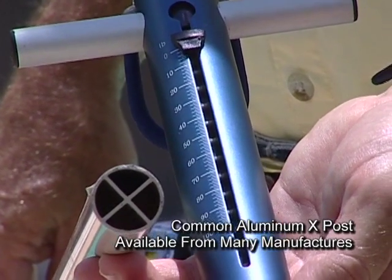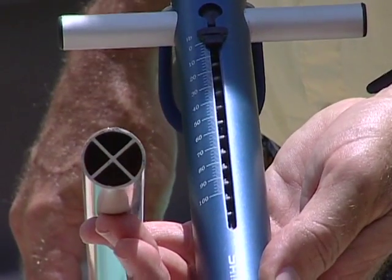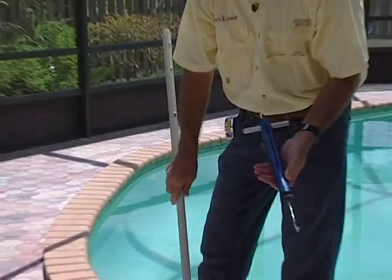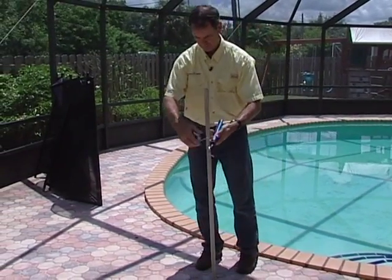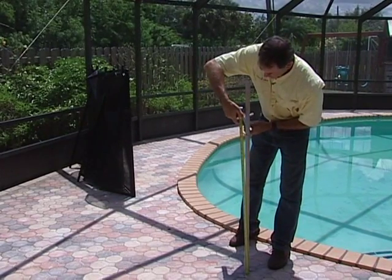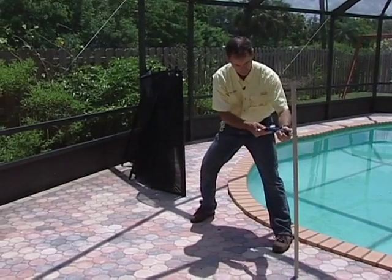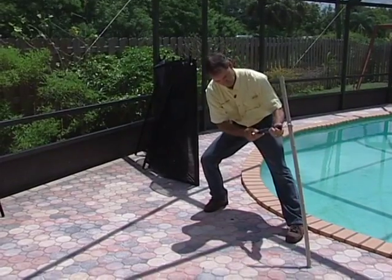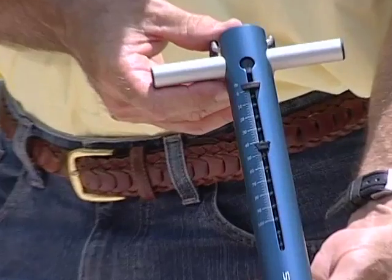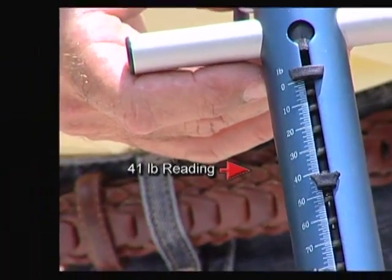Let's test some other common pool fence support posts found in the mesh pool fence industry to give a good industry-wide basis for comparison. This is one of the most common X posts you will see from many manufacturers. Wall thickness here is 0.050 inch, or about 1/20th of an inch. Strength isn't much different from the 42-pound Y-post the children knock down so easily.